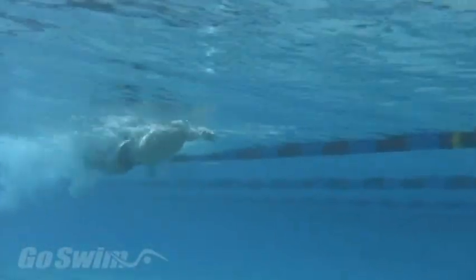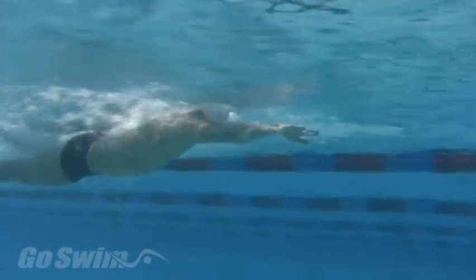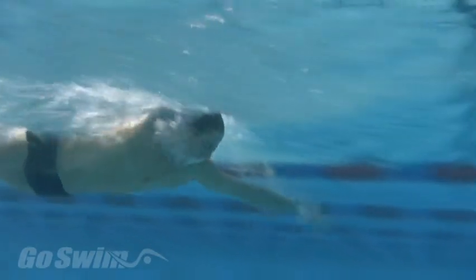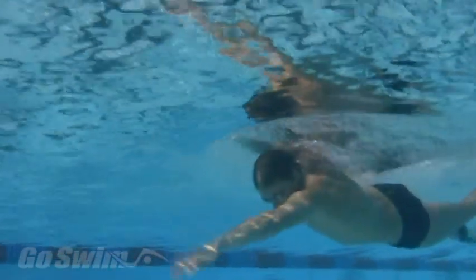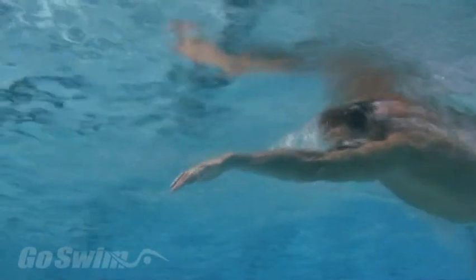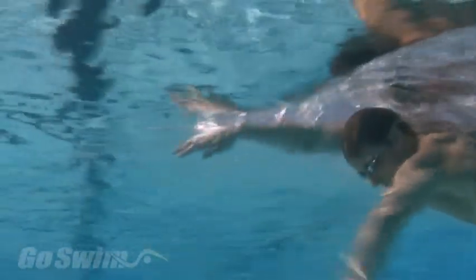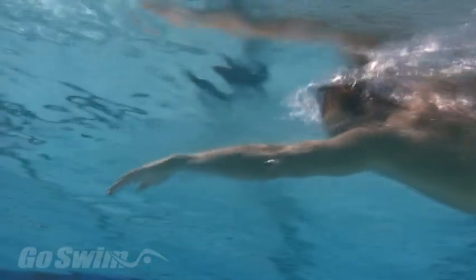Notice that Roland's hand is ready to grab water the instant it enters. By the time the arm is fully extended, all the bubbles have fallen off the hand and the catch happens seamlessly. By keeping the catch high and letting the hand extend into new water, water that has no bubbles, Roland finds a more solid surface to anchor his hand, and his pull takes less effort.